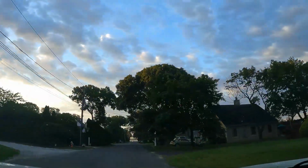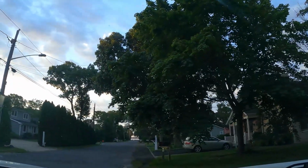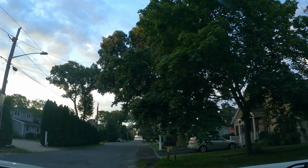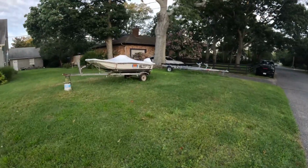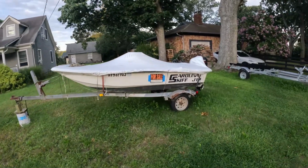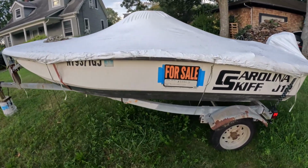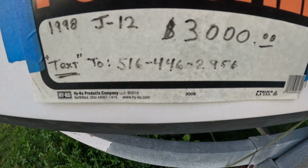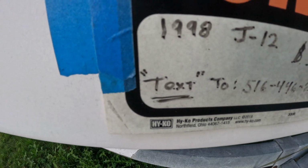Okay, well, we found it. Little Carolina Skiff. Dale, you and I have different definitions of the word nice, but let's see what we got. All right, we're walking up on it. It's a Carolina Skiff. It's a 12-footer. Now, I don't know if this is the one he was talking about, but this is a nice, cheap way to get into boating. $3,000. It's a 98. There's the number, 516-446-2956.